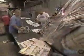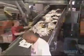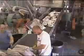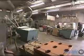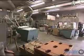up to one machine, which takes these stacks of newspapers and really reduces them to pieces the size of credit cards, and then it goes through another machine that really makes it into a pulp where you literally cannot even see the writing on the pieces of paper.